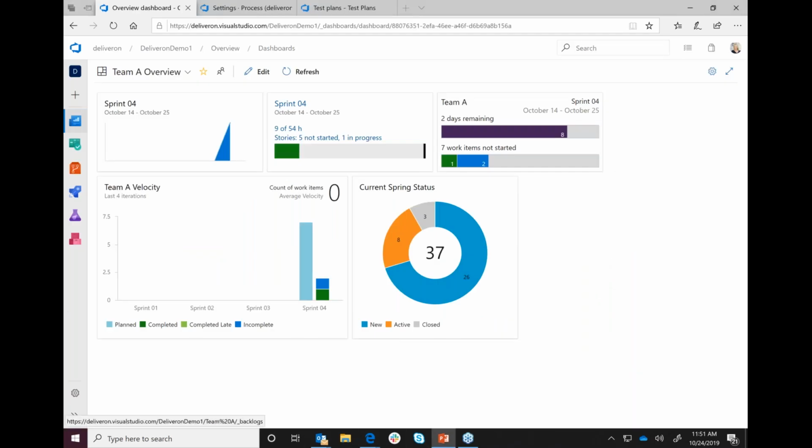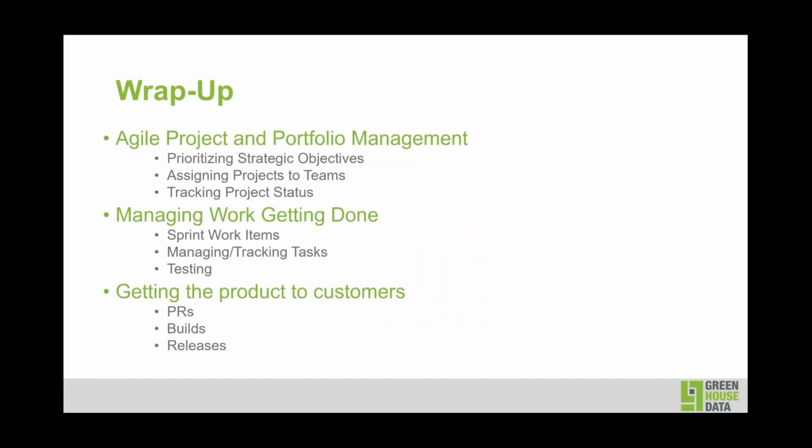All right, so let's get back here. All right, so just to wrap up, I really took you through a high-level run through of Azure DevOps and really showed how you can use the tool across the different teams within an organization, from an Agile project and portfolio management perspective, from being able to prioritize those projects and the strategic objectives to assigning them to the teams, but then also how to manage the work item getting done from the sprint backlog and the task and this team sprint board down to the test plans and how you can manage your sprint testing and utilize the test plans within Azure DevOps. Then we also went through being able to deliver that product and those changes to your customers using the Git pull requests, the builds, and then the release pipelines. And then how to additionally gain insights into how are we doing, are we on track, and how you can connect that to other tools as well.